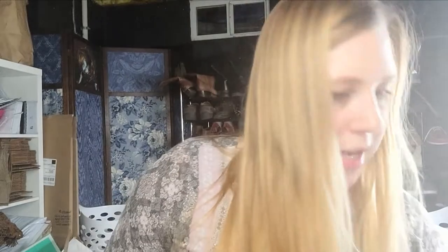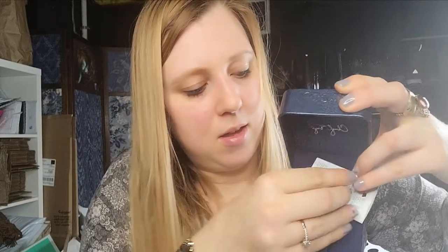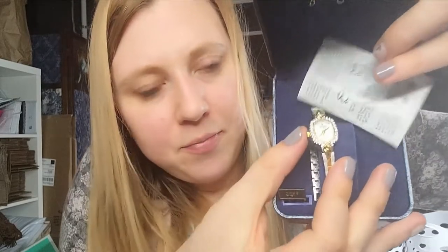All right, so these were $5, but then I got them for 20% off, so they were $4. And this one is Cheryl Teagues. She, I think, is an actress. And it is just a brand new vintage watch. You can see that.